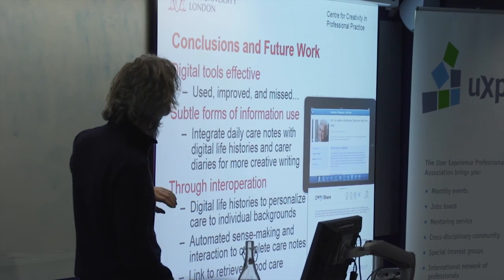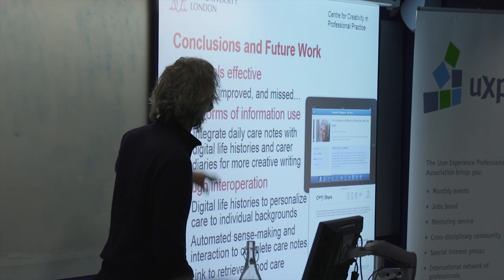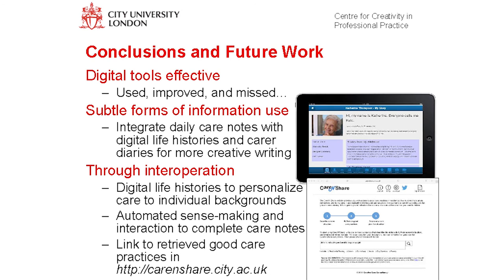What we are trying to do is integrate it with other tools now, such as digital life histories and tools that we developed that are online, which enable you to have creative thinking support about how to deal with particular challenging behaviours. I'm just going to leave that slide up there, shall I?